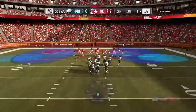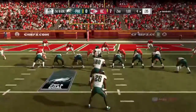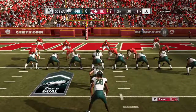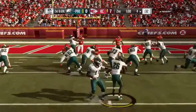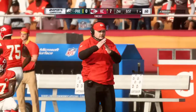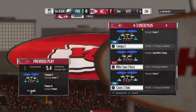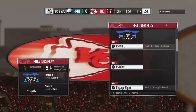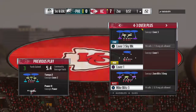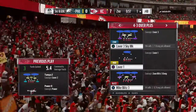2nd and goal from inside the 5. He'll get it up the middle. And he'll get it down close to the goal line, but not quite in. And the Chiefs are going to signal for and be granted another timeout, as the stoppage will come with a little under a minute to go in this first half.